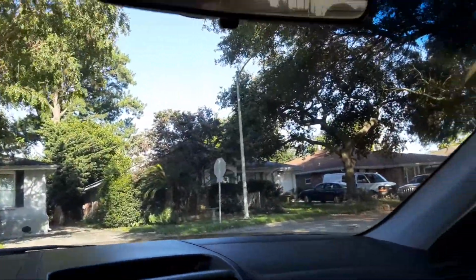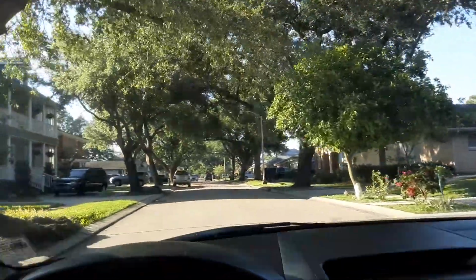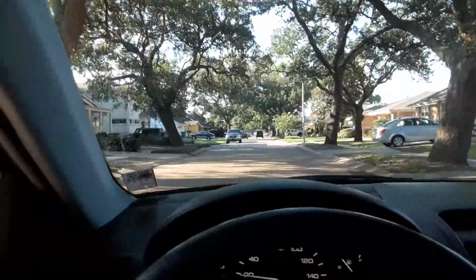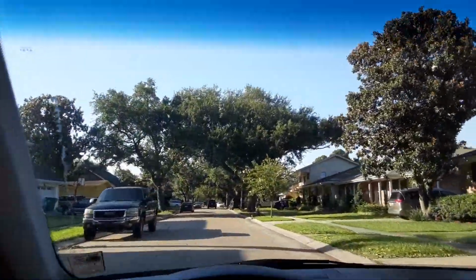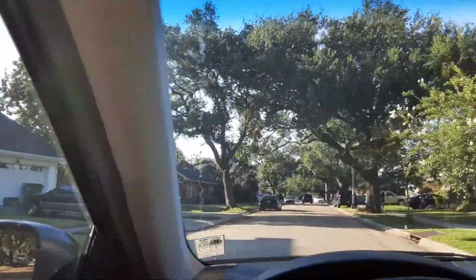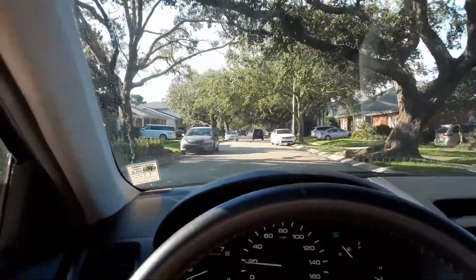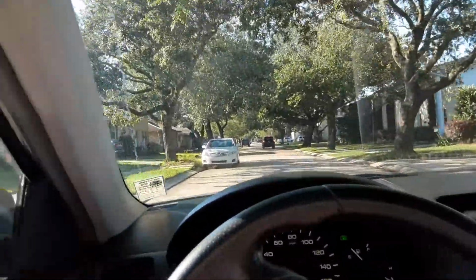This is Metry Street, one of my favorite little cut-through streets from Veterans. Just through the subdivision, through the neighborhood, whatever you call it. Not really a subdivision. It's more of a neighborhood. Got oak trees. Some of these other kinds of trees too. A lot of people walk, a lot of people ride bikes, a lot of people street park. You're constantly zigzagging around cars parked in the street.